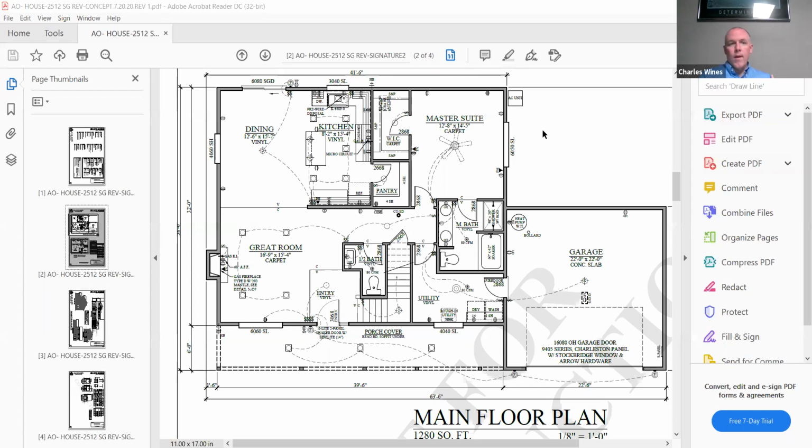For customers that don't go that route, they generally contract with an excavator or a concrete company to do all the exterior flat work, sidewalks, driveways, things like that. Okay, so I'm glad that we were able to get you guys seeing the plan.